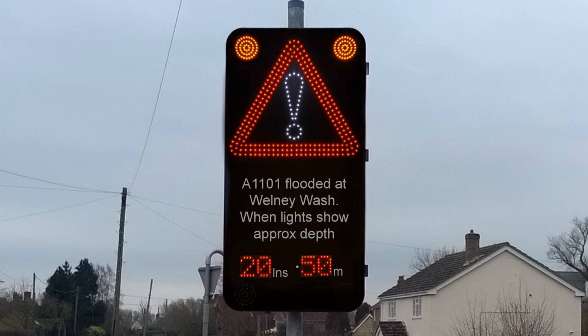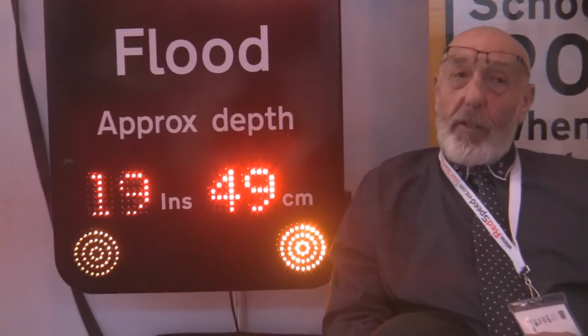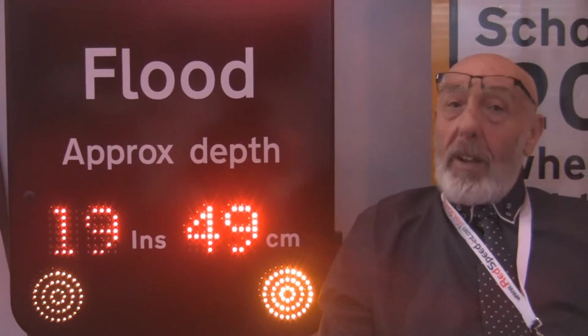So if you've got a little sports car and it tells you it's 6 inches deep, you might think, I'll risk it. If you've got a big truck, it's not a problem. And so you can take a decision based on the real-time level of the water. Now, clearly, we don't want to put this at the edge of the water, because by the time you've got there down a single track in a truck, you're not going to be able to get back again.